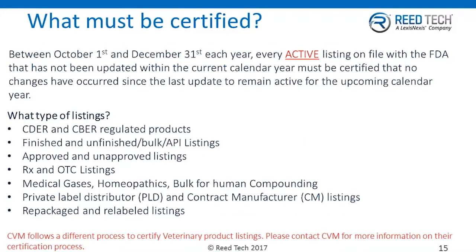So getting into what must be certified, here's that timeline again between October 1st and December 31st. Every active listing on file with the FDA that has not been updated within the past calendar year must be certified that no changes have occurred since the last update in order to remain active for the upcoming calendar year. So if you have a product portfolio of, say, about 10 products, and you have not submitted any changes for those 10 products within 2017, before December 31st of this year, you have to submit a blanket no change certification certifying that no changes have occurred since your last submission to the FDA.